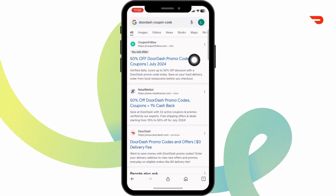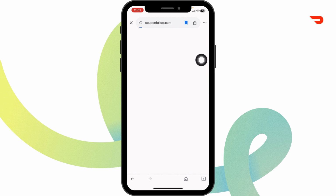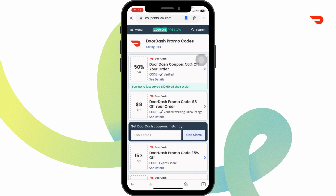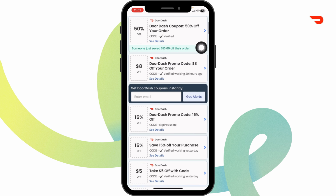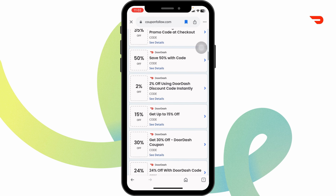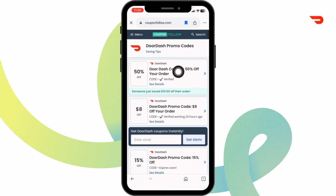Navigate to this one website option, couponfollow.com. This is a legit website where you're going to find amazing offers and deals for DoorDash. Once you're in the website, just scroll down and check out the offers: 50% off, 15% off, $10 off, and many more. Towards the offer that you want to grab, just go ahead and click on it.